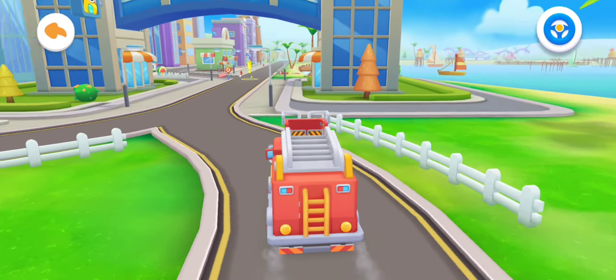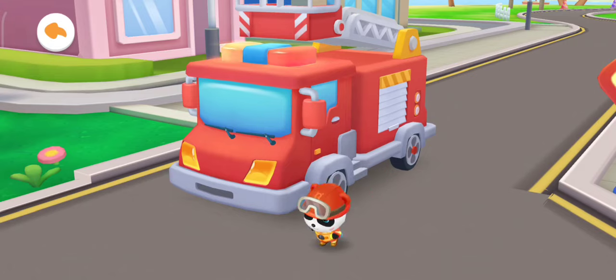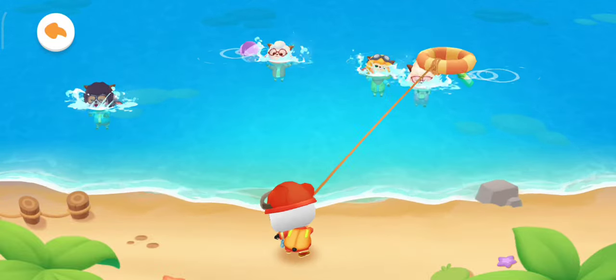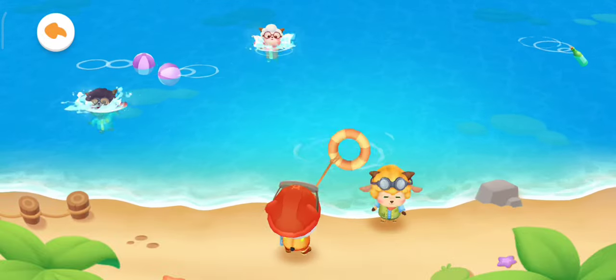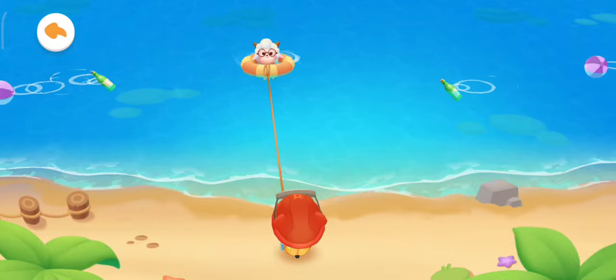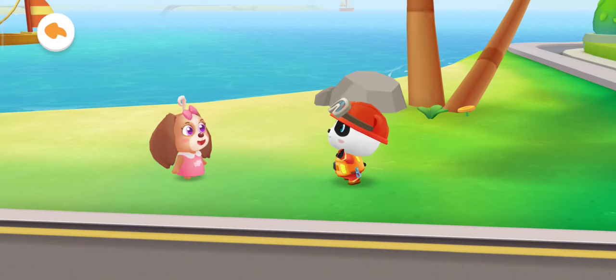Don't be afraid, Candy. The rescue team will be here soon. Tap the person in water and put a life buoy on him. Mission completed! Danger removed! Bye! Goodbye, firefighter!